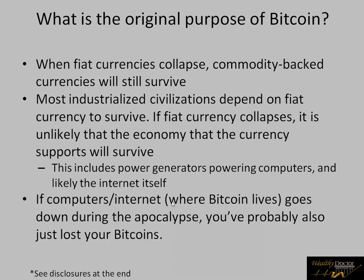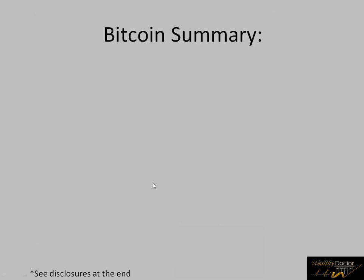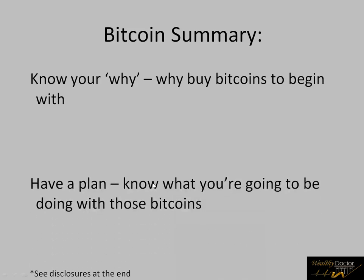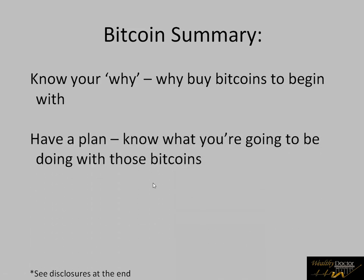And guess where Bitcoin lives? Online. So if the power goes off, the internet goes off, even though Bitcoin is very hard to hack, Bitcoin disappears as well. So, to summarize, know your why. Why are you buying Bitcoins to begin with? Are you actually using it as some kind of currency?